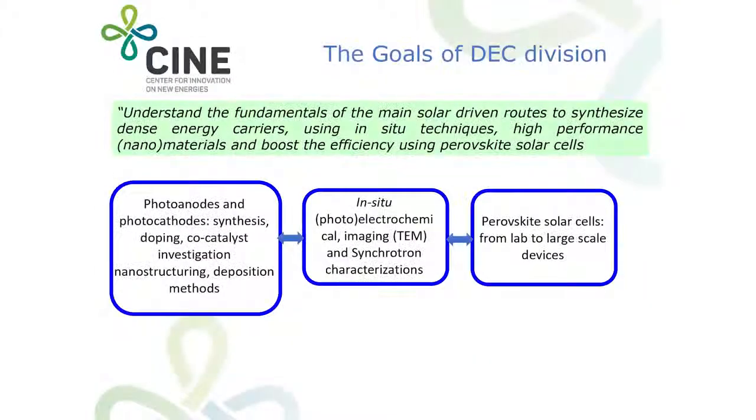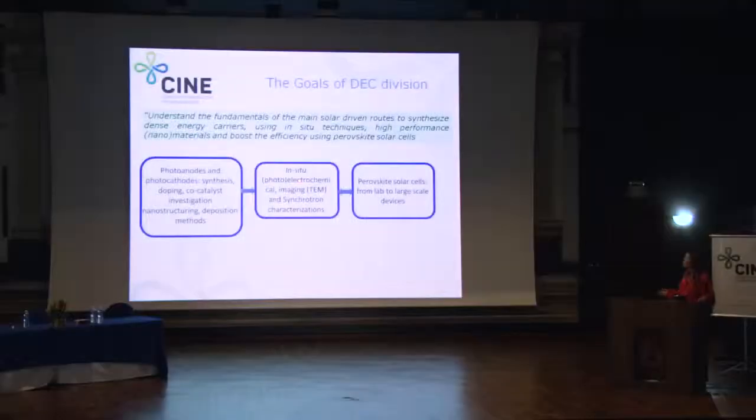So the goal of our division is to understand the fundamentals of the main solar-driven routes to synthesize these dense energy carriers, using in situ techniques. What I mean by in situ techniques is electrochemical and also photoelectrochemical in situ techniques, and also imaging, transmission microscopy, and synchrotron characterizations. We are also planning to synthesize new novel materials, new catalysts, and new interfaces in order to boost the production of these dense energy carriers. And we also have a project on perovskite solar cells that starts from small devices, and we are planning to go to large-scale devices in order to boost the efficiency of all of these processes.